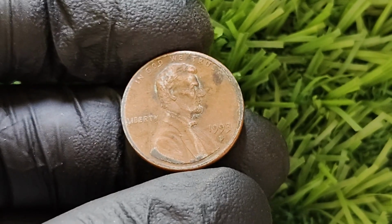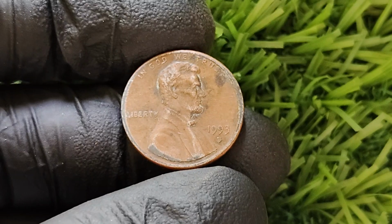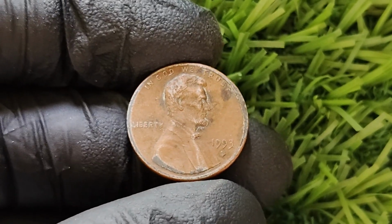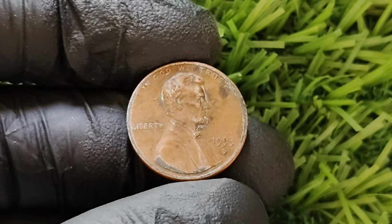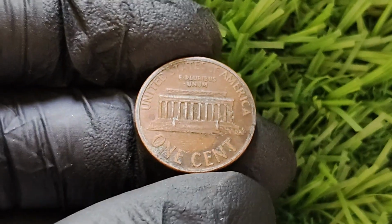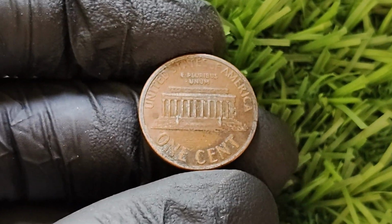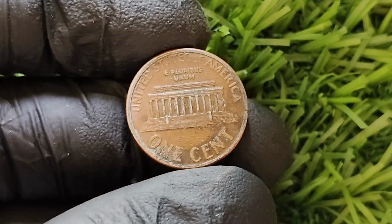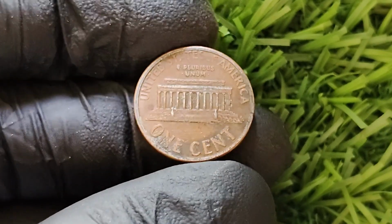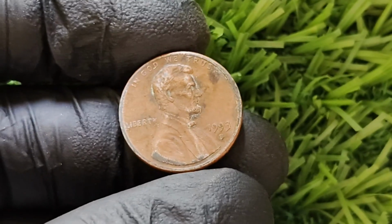Alright, let's set the stage. It's 1993. Bill Clinton is in the White House. Jurassic Park just hit theaters. Beanie Babies were the hottest thing since sliced bread. And over in Denver, the US Mint was cranking out Lincoln pennies like nobody's business. They produced millions of these things. So why is this one, just one specific 1993 penny, worth nearly $1 million? Well, it comes down to a perfect storm of rarity, condition, and a little thing us coin nerds like to call a mint error.